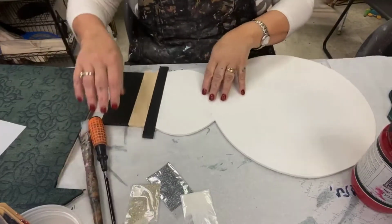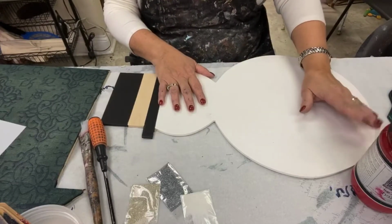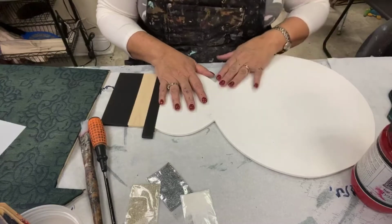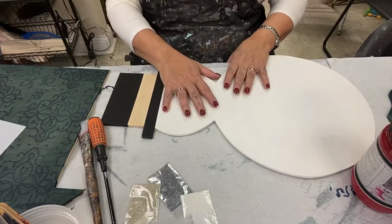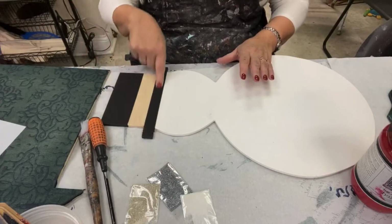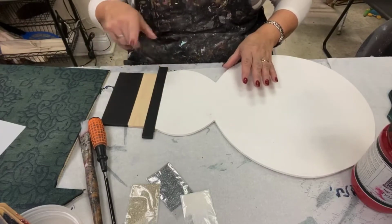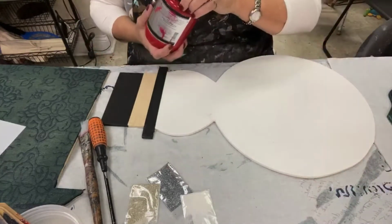What I've done is this has matte metallic snow SetCoat, which means it is a very low sheen metallic white, which I thought would be great for snow. I've painted the top hat black. I've left the band empty because we're going to paint it red today.